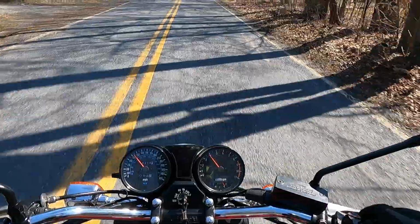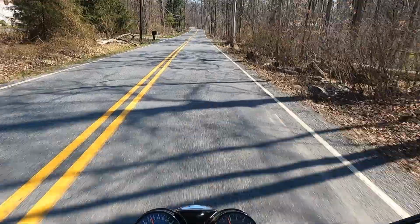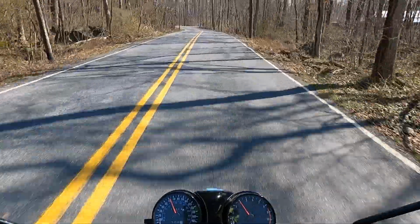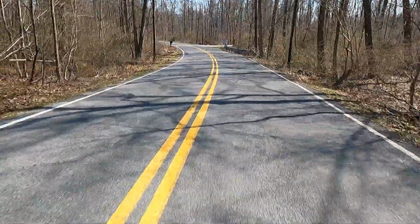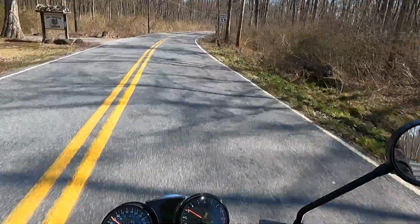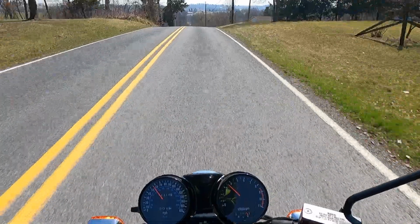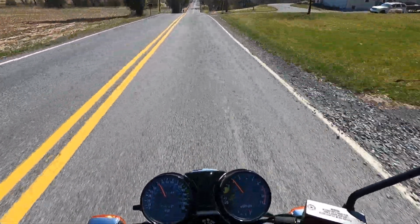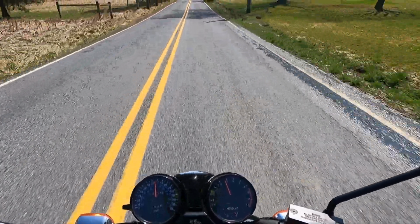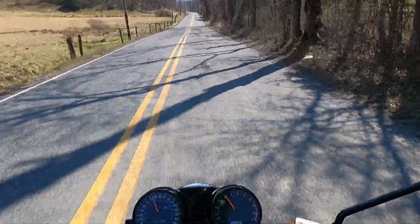I've put a little bit wider handlebar on this motorcycle as well, and it gives it more leverage than the stock bar had. It does help it to handle better, especially on these tighter back roads that I like to ride on. It does transition fairly easily from side to side. When I twist the throttle on this bike, it does pick up speed relatively quickly, but it's no match for the 127 horsepower that the newer Versys has.